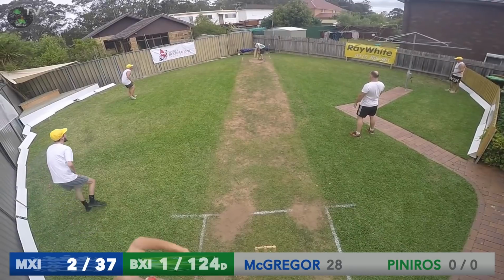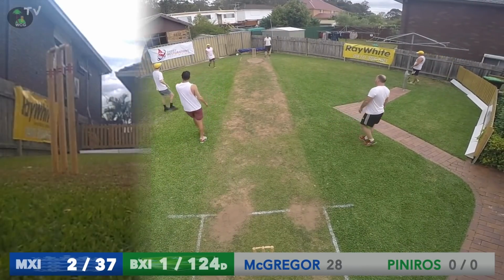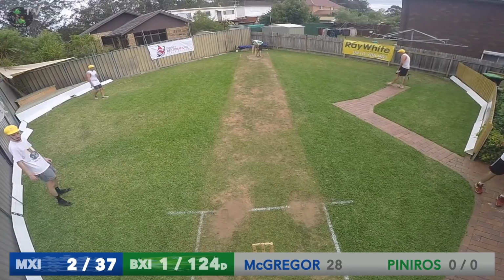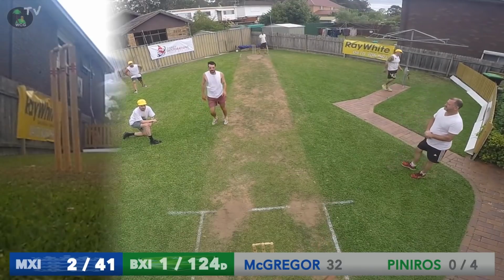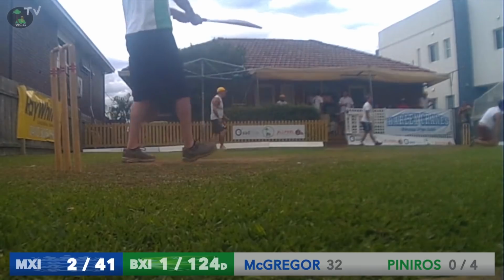He moves to 28 as George Pineros comes in to bowl now, and it's a good delivery on the stumps, and Pat is forward and defends. It's a good battle now here at the WCG. George Pineros will continue again to Pat McGregor. It's a full ball and it's been driven down the ground for another boundary. Pat McGregor is on fire this morning. Matt's 11 moved to 2 for 41.